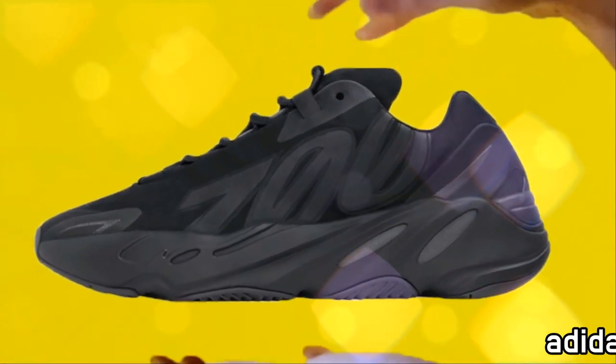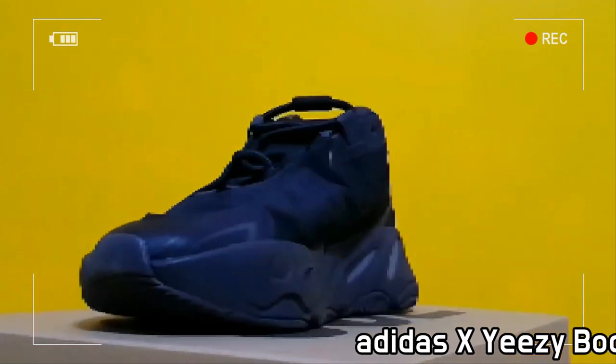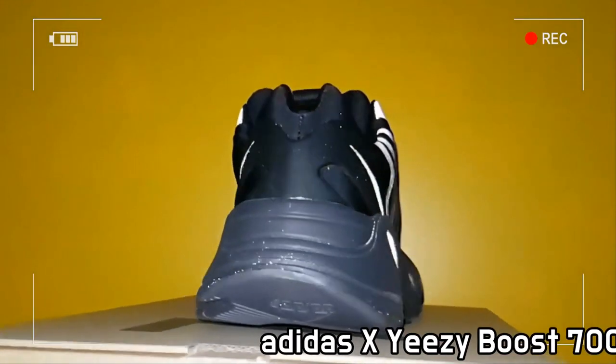This shoe is Yeezy Boost 700 MNVN Triple Black, released by Adidas.